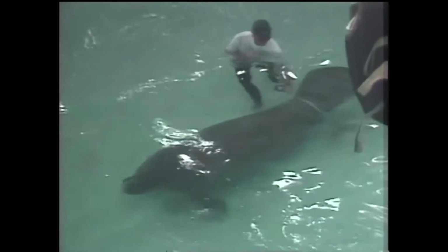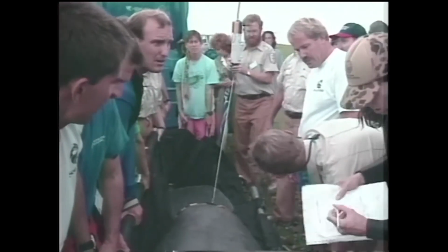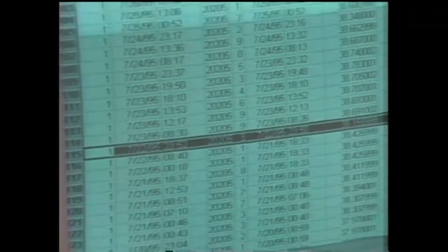We've used radio telemetry techniques to monitor manatees along especially the east coast of Florida. This involves attaching a radio transmitter to a belt around the base of the tail. This transmitter is able to broadcast to a satellite, and using Service Argos, a location and data collection service, we're able to download through a computer locations and sensor information.